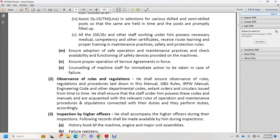2. Observance of the rules and regulations. You shall ensure the observance of the rules, regulations and procedures laid down in the manual of the GSR, the rules of the RIPW manual, the engineering code, other departmental codes, and the orders and circulars issued from time to time. You shall ensure the staff possess the codes and manuals, are acquainted with the relevant rules, operation and maintenance procedures and stipulations connected with their duties, and perform their duties accordingly.